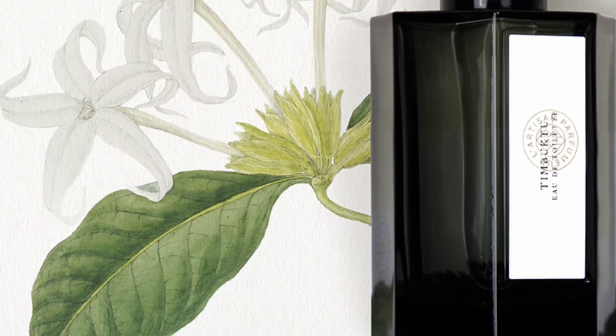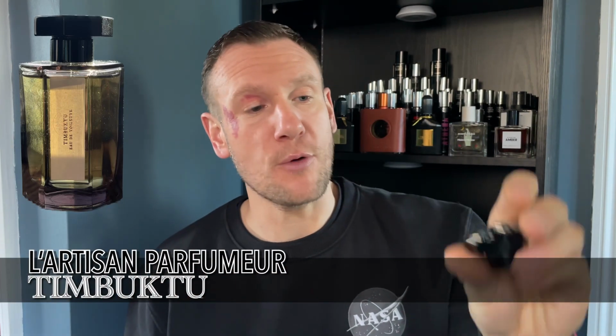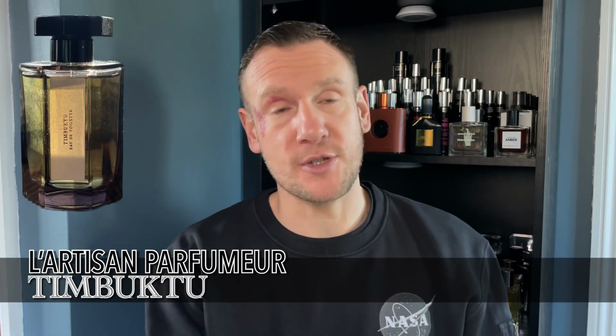I'm going to start with a fragrance from the house of L'Artisan Parfumeur, and it is Timbuktu. This thing smells great. And this has been around for a good few years now. The bottles look lovely, solid weighty metal cap, and I am gonna spray it. Nice atomizer. Yeah, this is good. This is a little bit unusual, this fragrance is. There is not a lot of fragrances out there that smell like this.